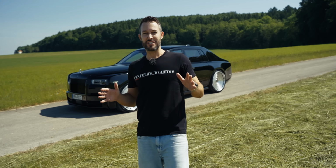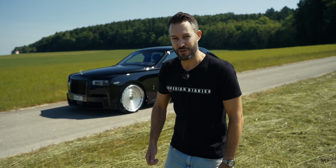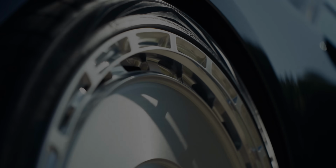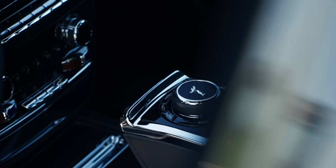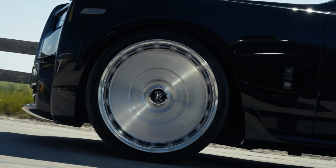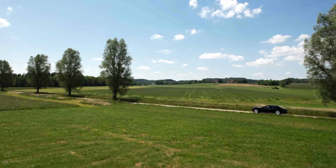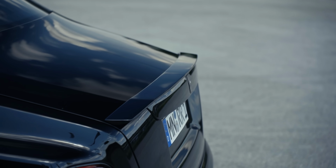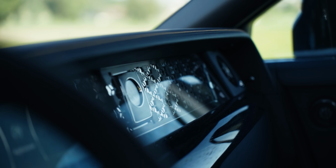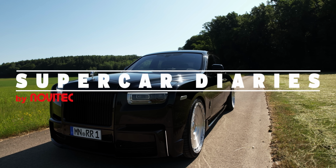Welcome to the 2023 Spofec Rolls-Royce Phantom 8 Series 2. Is truly magical.